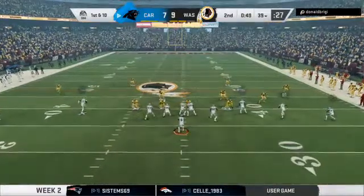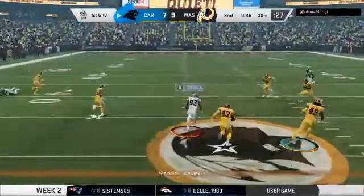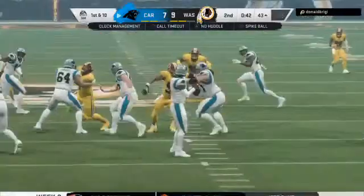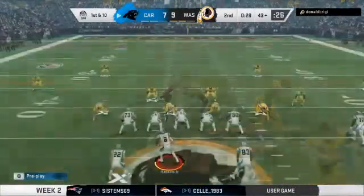I have to think that with this field position, after what they did on the last drive, they might want to take a shot right now and try and cut down the length of the drive. And he'll work it across midfield inside the 45. Give him 18. It's a Carolina first down.